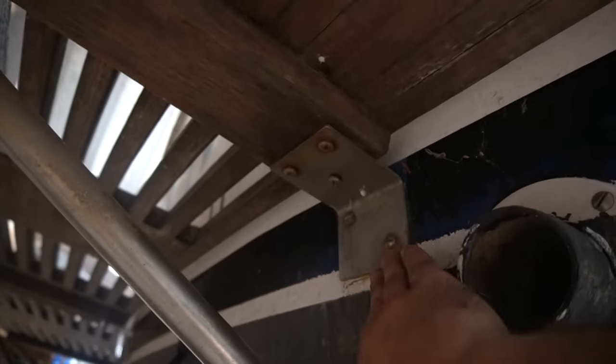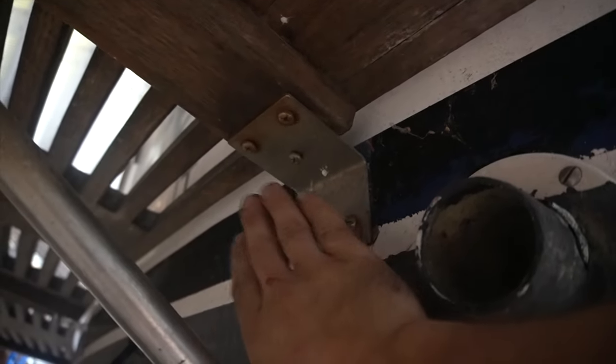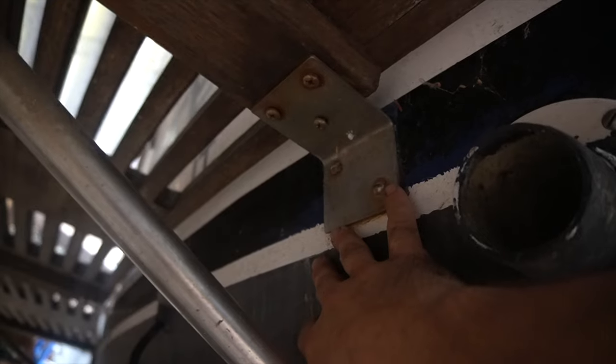I'm gonna leave the bracketry and everything there for now, but the swim platform comes off, and then I'll take these struts off as well. But I think I'm gonna leave these on here for now, because I don't know if I wanna rebed these. I'm probably gonna end up rebedding them, but just knowing how my brain works and the shop, I think they're just gonna stay right there, because they can't get lost.